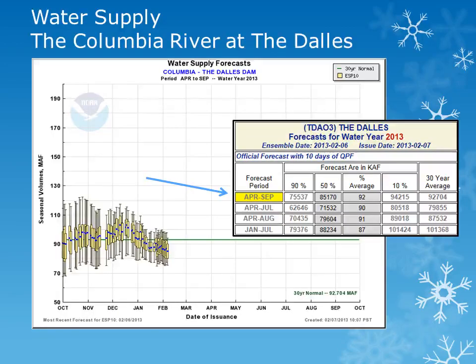The Columbia River at The Dalles can be an indicator for the entire Columbia Basin. Once again, we see the average plotted in green with the most likely value, the blue dot. The volume for the April through September period has trended down as well, from near normal to around 92% of normal. The previously seen plots and additional water supply locations are available in an interactive form on the Northwest River Forecast Center's website at the address listed on the concluding slide.